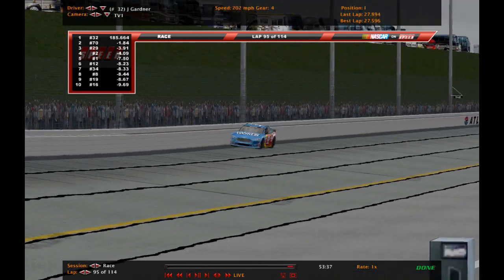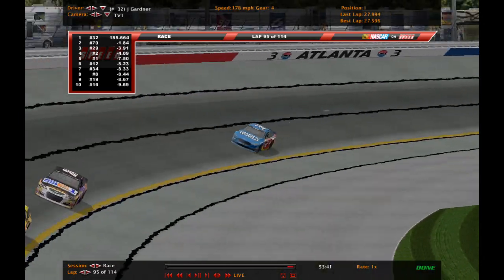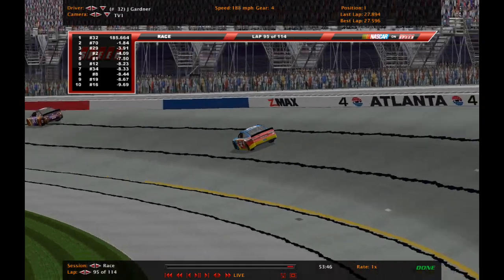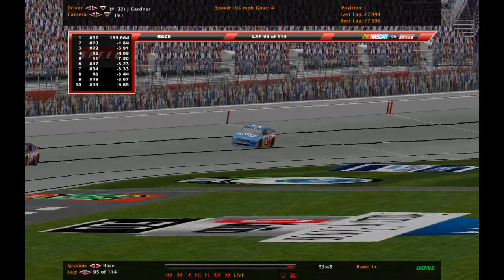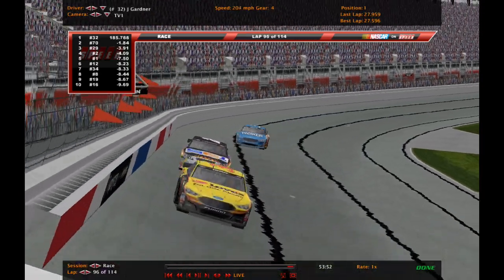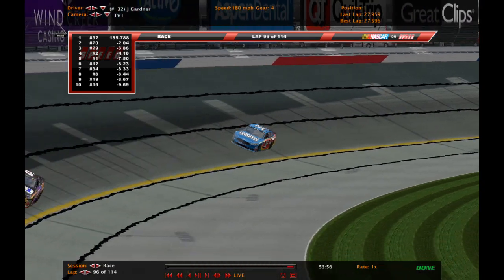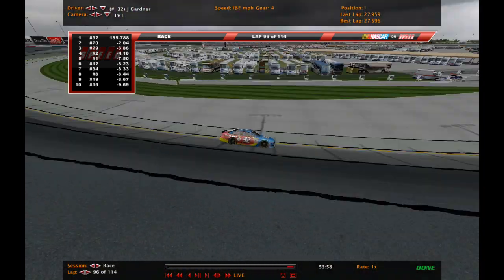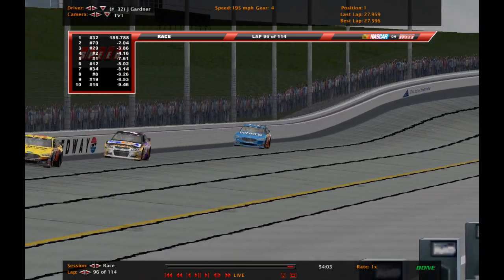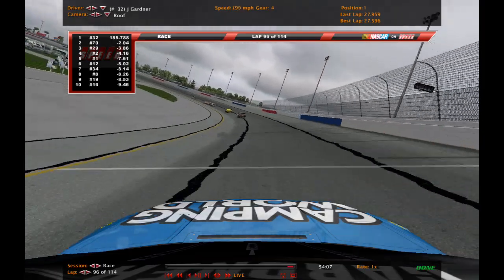Gardner has lost the draft, but Osborne is not going anywhere. 1.84 second lead for Gardner. 20 to go last time by. It'll be 19 to go this time by. Gardner gains another 2/10. Let's go around the track a lap with the 32 car.